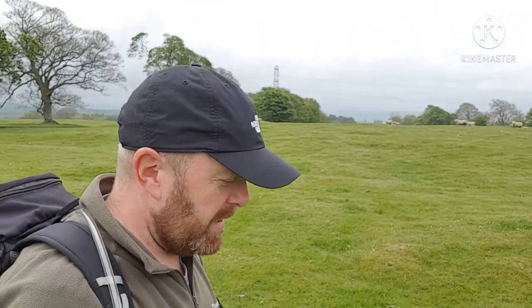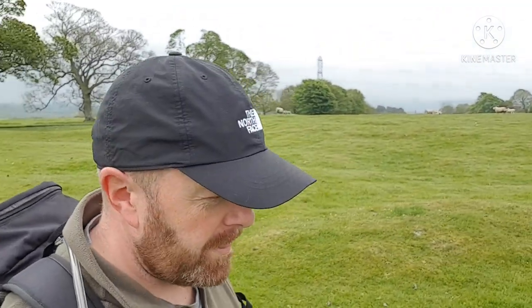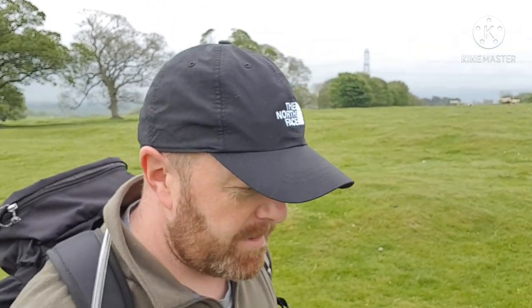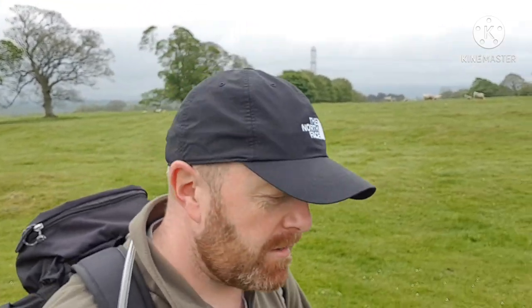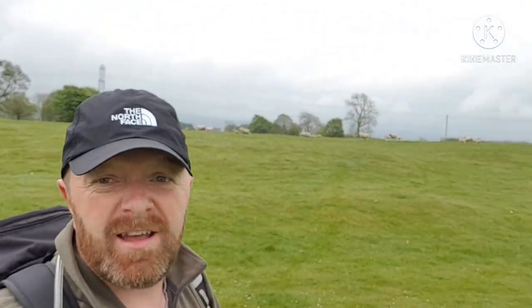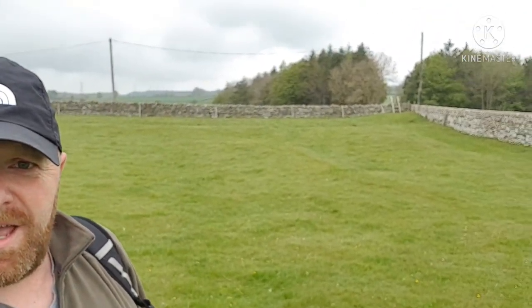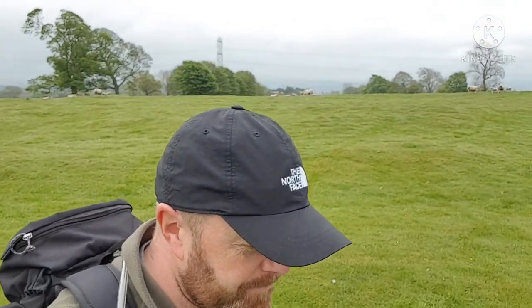Out again, picking up where we left off on Hadrian's Wall. So this is part three of the walk, and we're still on the military road, just up from the Robin Hood Inn, and this is what it looks like. So there's the stile there to mark the way of the path.